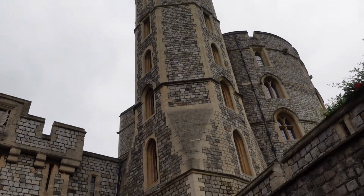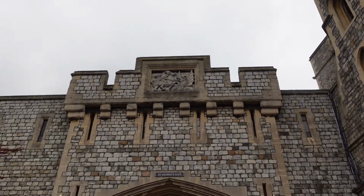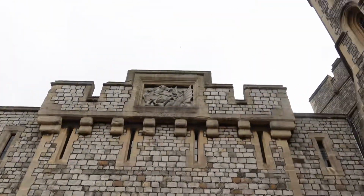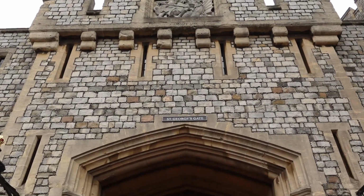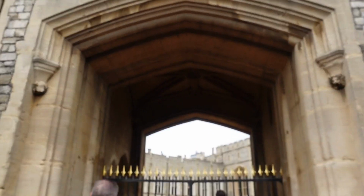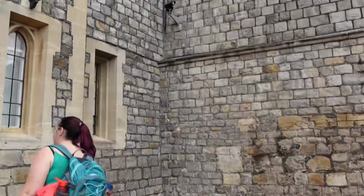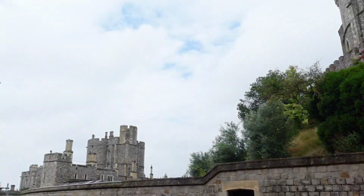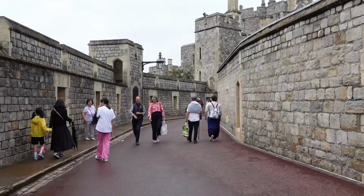So again, just to reiterate, I can film anything outside of the castle, but I am not allowed to film anything inside, just as a reminder to you guys. This is St. George's Gate. Obviously it's barred off there. The gate is across, so no access in there for a minute at least. I believe visitors this way, so we're going to walk down there in a minute.